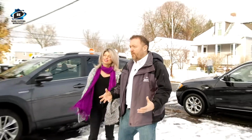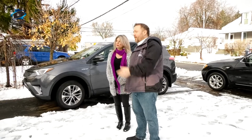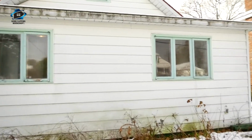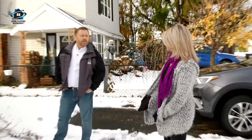So the first major thing, we're outside. Gotta love the Northeast. It snowed last night. We need some curb appeal in a big way. So yeah, there's no front door. I mean, there is, but it's off to the side. And for curb appeal, a front door definitely makes it look nicer and more inviting.